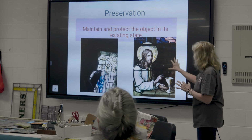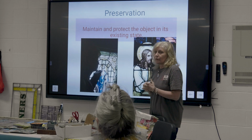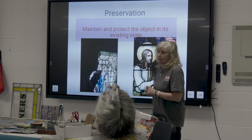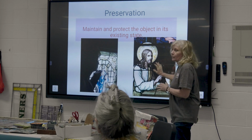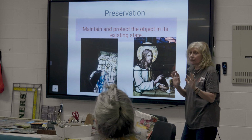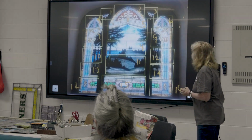But these two pieces come from a church called St. Michael's the Archangel in Madison, Indiana. And these pieces, this one here was above the altar. And really no need to touch this piece other than clean it, which is what I did. So I do a lot of that.